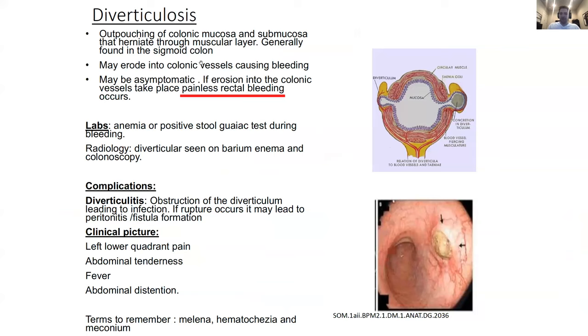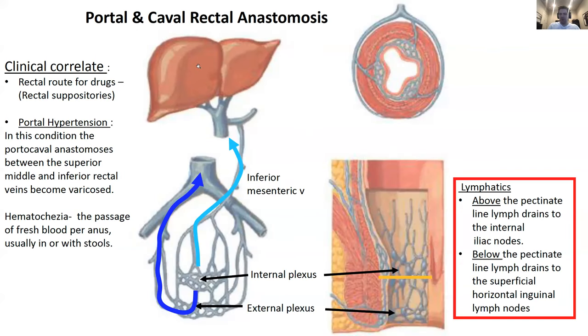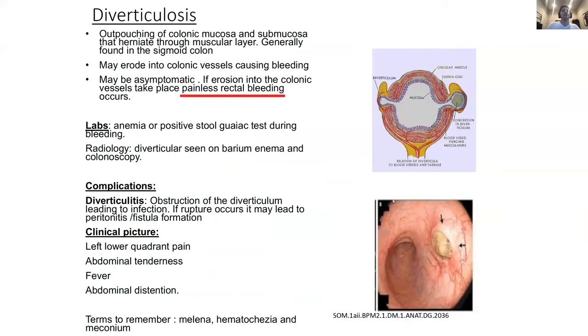Okay, diverticular, so we're gonna get to that in a second, Elvis. We're gonna talk about the different anastomoses. So diverticulosis is these outpouchings. It's pretty common. Usually it's not clinically significant until it gets infected. So osis is these little outpouchings that form. It can cause painless rectal bleeding, painless being the important part there.